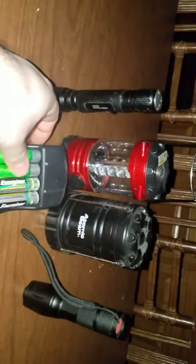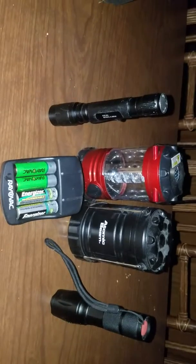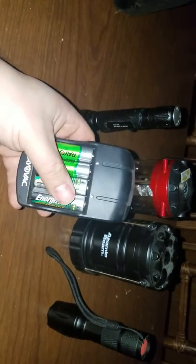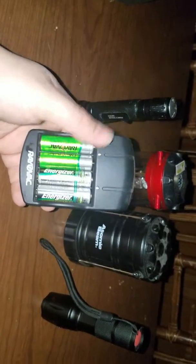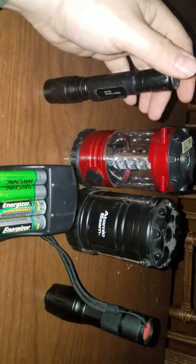Now here's the thing: your preps shouldn't just be cool for emergencies. They should also be useful in regular everyday life. Well, we put these in our remote controls and the controllers for our Xbox One. And they are in all of our flashlights. We buy more of them.